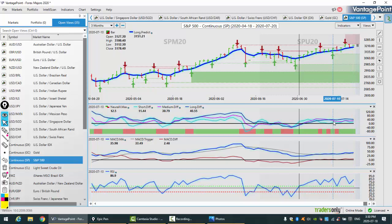Now, our medium term crossing our long term predicted difference is again warning that this trend may not be that strong. So we'll continue to monitor it, but for Forex traders, equity traders, just understand the correlation between the dollar and the S&P, that it's an inverse correlation currently, meaning, of course, that if the S&P breaks out to the upside, the dollar will break down very quickly.